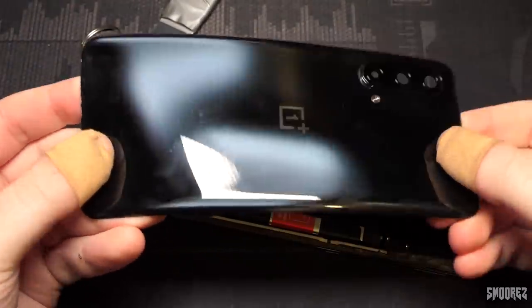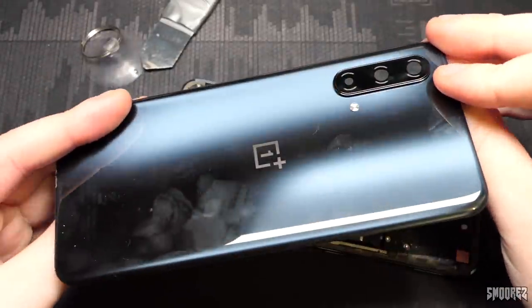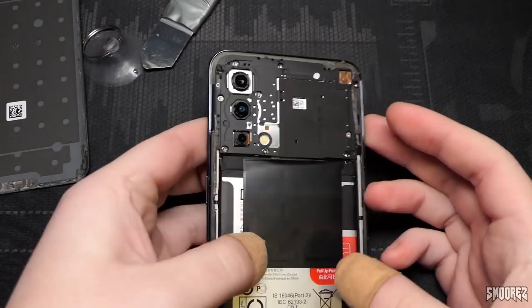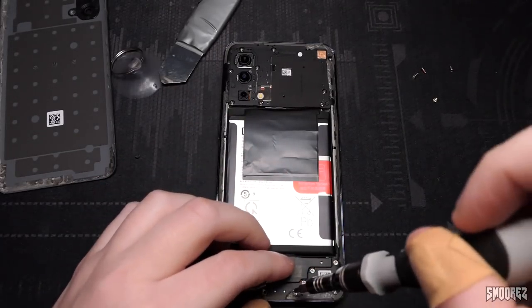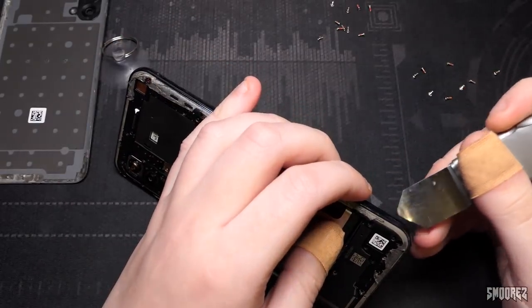And with the plastic back being removed, we can see that the camera bump, which is made of glass, is attached to the back frame. And now we can see the innards of the OnePlus Nord CE. I'm going to take out all the screws that hold down the plastic frame. Some screws appear to be different sizes, so make sure you keep these organized. With all the screws removed, I can take off the plastic frame.